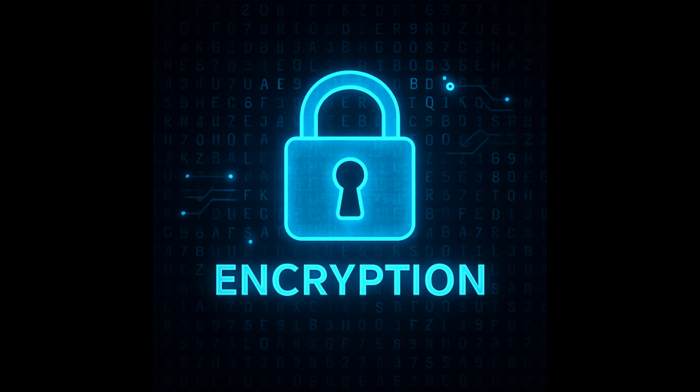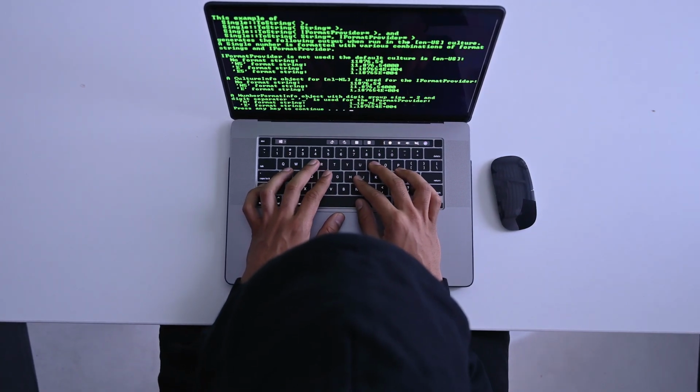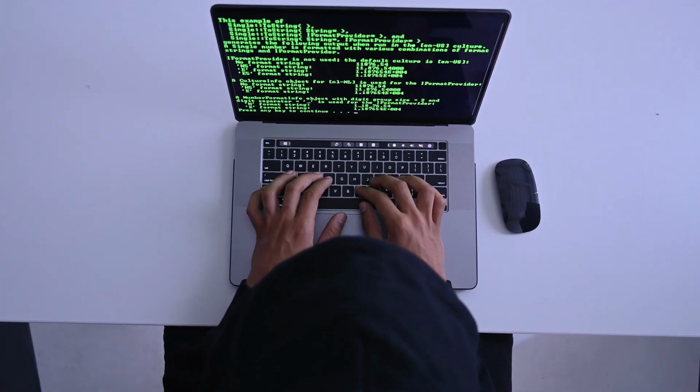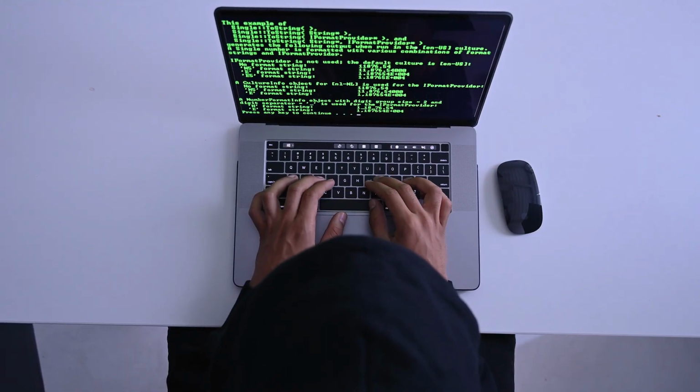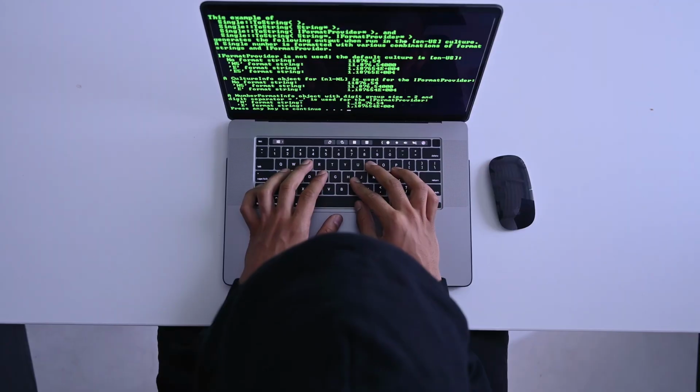Next, encrypt your data. Encryption scrambles your information so hackers can't read it, even if they get in. Ensure both the data stored in the cloud and the data moving between devices are encrypted. Check your cloud provider's settings to confirm encryption is active.